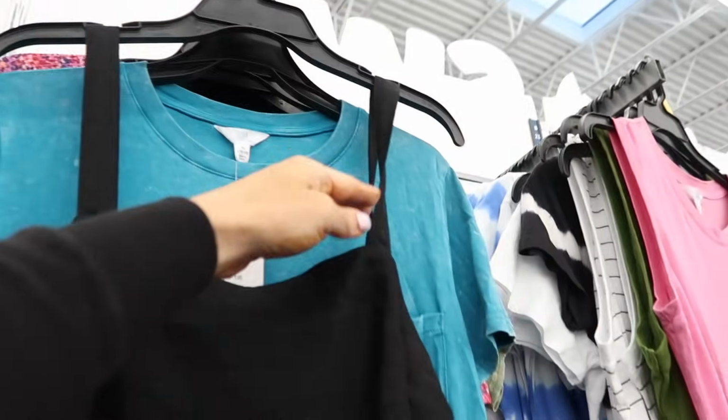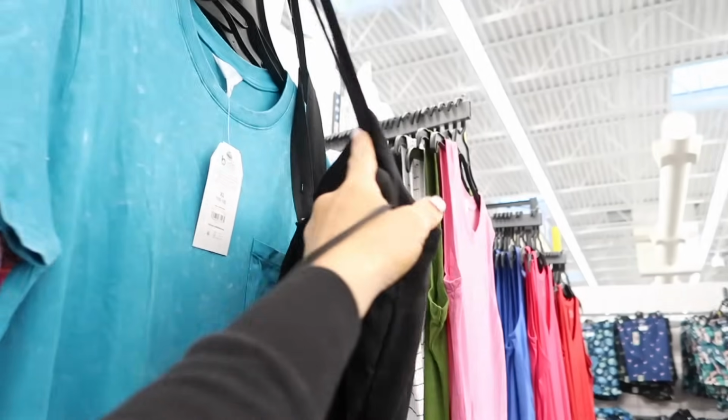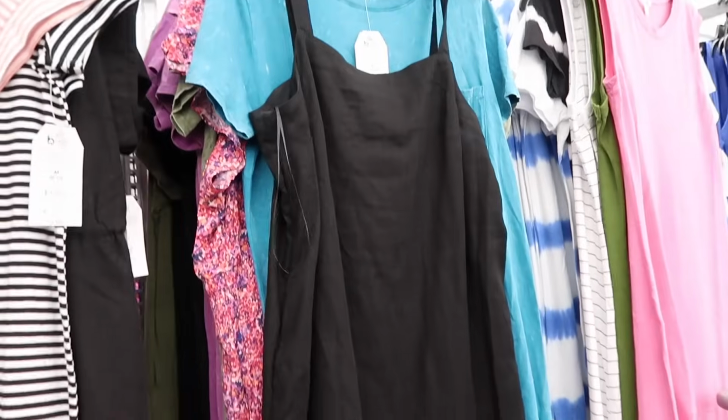So this one has the thicker strap, squared neckline, relaxed fit, has this little pleated detailing at the bottom, and then it's squared in the back. It also has these adjustable button straps, but this would look so cute with the black blazer, and they're $19.98.